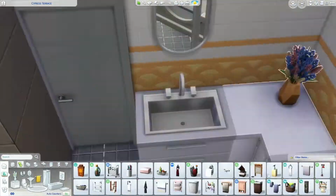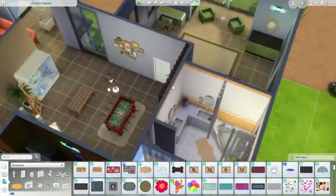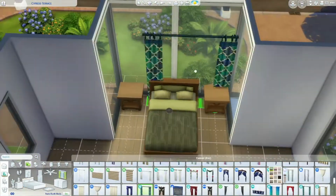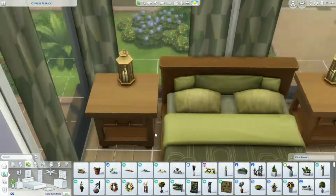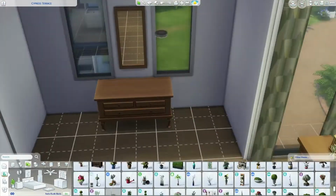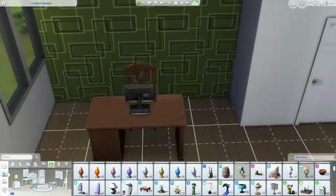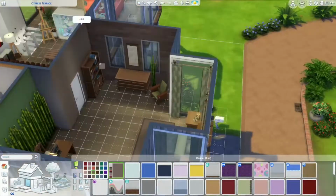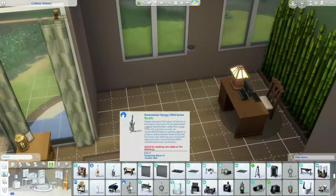But yeah, you can see I tried to keep a lot of the same elements of the home, just spruced it up a bit. I wasn't sure if I was gonna put the bed there, but I think it turned out really cute. And I know people are gonna be like, why put a bed around windows? There's curtains. You can have a bed surrounded by windows and close the curtains to sleep, okay? Plus they're Sims and they don't care, okay?